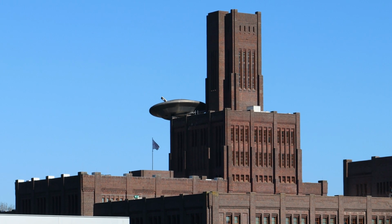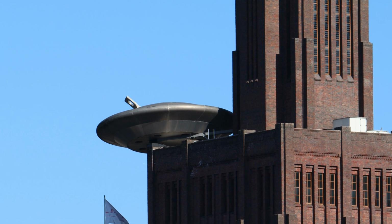So let's get started. For our first secret detail, we don't actually have to move anywhere. We just have to look at this building right here. This is the head offices of ProRail. And you can't quite see it in this video, but if I show you a close-up, there's a UFO on top of it. So how did this UFO actually get there? Was it an alien invasion? Well, no, we put it there.